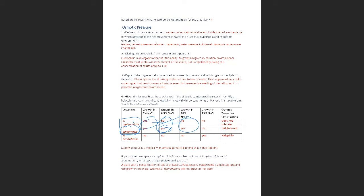So it's a medically important genus. Keep in mind, none of these organisms grow by themselves. Even during an infection, you may have many organisms growing together, and you want to get out the one that's causing the infection. So you can do that by using selective medium.